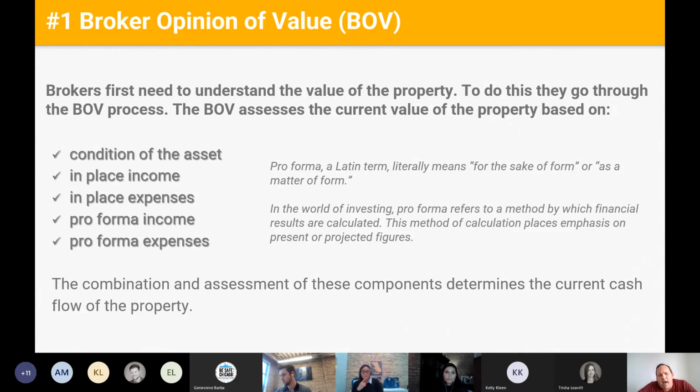So broker opinion of value, again, we just discussed this, but we're looking at the condition of the asset. Is this something that's going to be a turnkey asset? Is this something that is going to be a value add deal? What is the in-place income? What are the in-place expenses? And then oftentimes you'll hear people talking about pro forma. So pro forma is looking at the future value of the asset, whether it's the income side that you're manipulating, the expense side that you're manipulating, and then where can we push this asset?